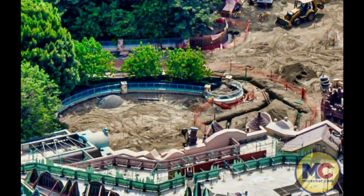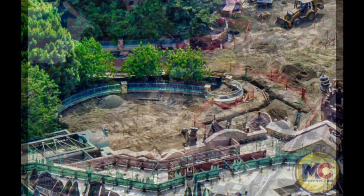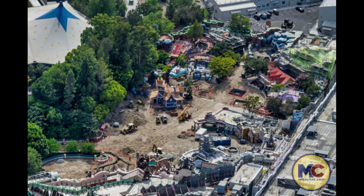If it'll look more modern or if it'll still look that Toontown-esque style of the Who Framed Roger Rabbit style from like 1988, 1998. And here's an aerial photo.